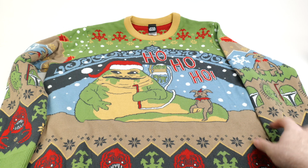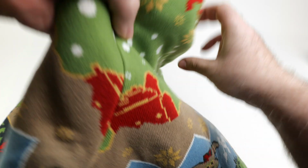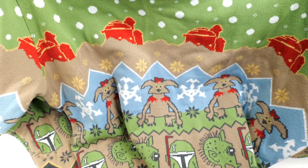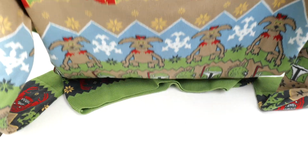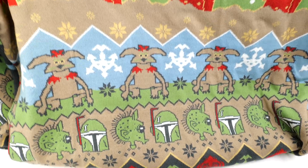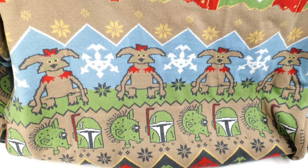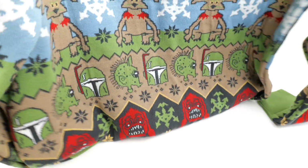Then if we take a look at the back, it's similar. We do have a lot of the same things repeated, but you also have the actual palace and more of the same symbols. So if I had a complaint about this, it would be that I would have preferred to see more other characters from the palace instead of just repeating Salacious Crumb and so forth over and over again.